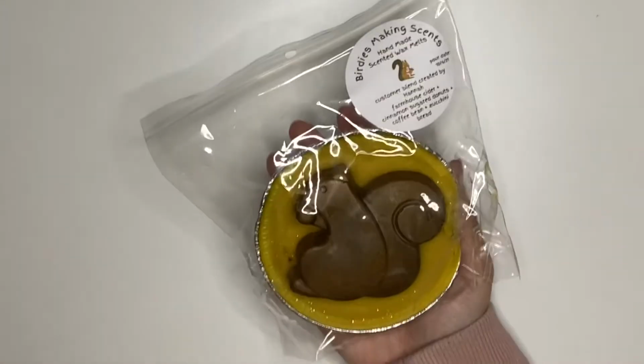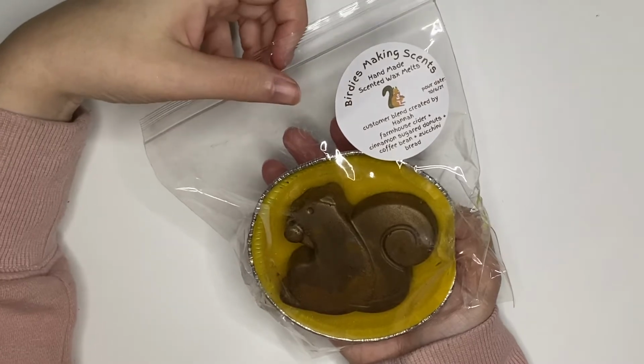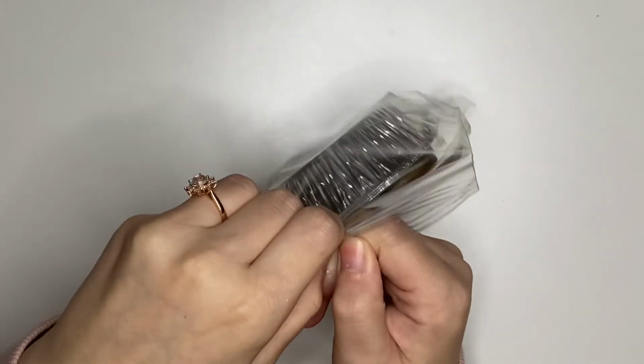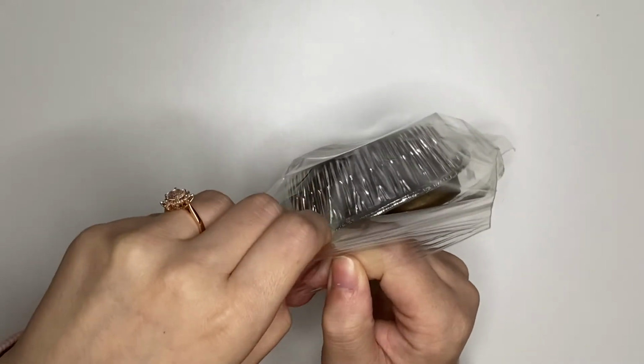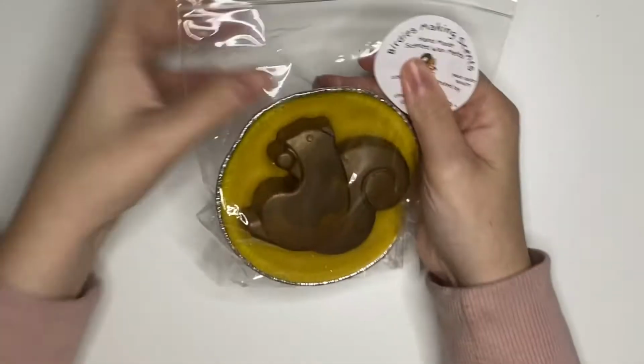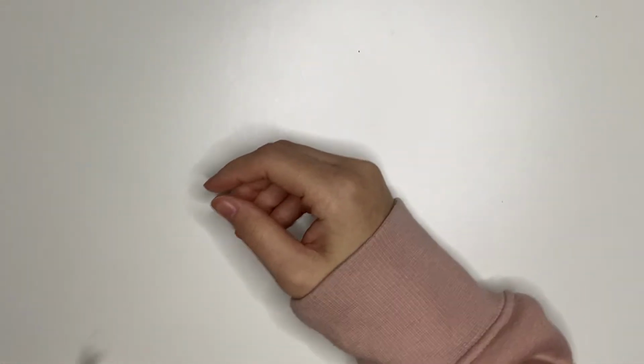Oh, this is my customer creation, so created by me. Farmhouse cider, cinnamon, sugared donuts, coffee bean, and zucchini bread. I've had a blend similar to this, and when I smelled it on cold, I was like, it's fine. And then on warm, it was fabulous. This already smells fabulous on cold, so I can't even imagine how good this is going to smell on warm. If you guys got my custom blend, let me know. Or my created blend, whatever. 'Cause I'm a fan.